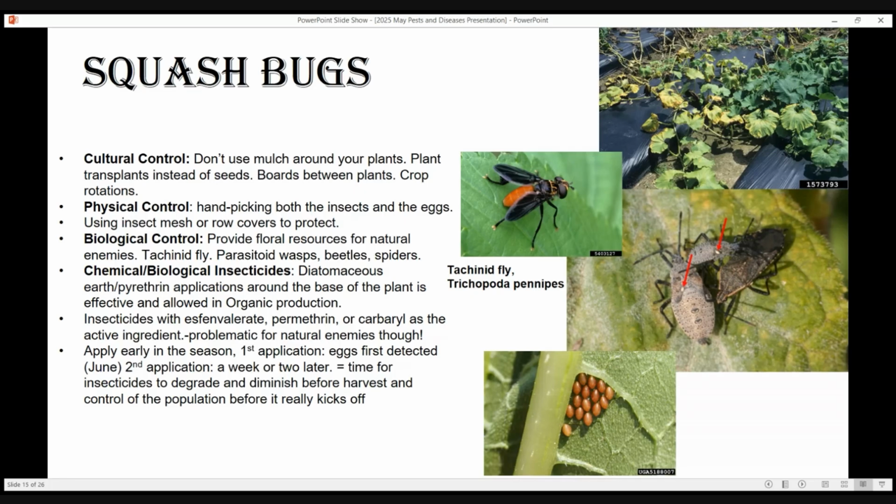So insecticides with S-fenvalerate, permethrin, or carbaryl, if they have those active ingredients, they're going to kill these squash bugs, but then you're also going to kill those natural enemies that you want around. So you want to apply early in the season. So as soon as you see those eggs, administer your first application. So generally that's in June. And since these eggs hatch within a week, plan your second application for a week or 2 later. Therefore, as these eggs are continually hatching, you'll catch them. And then again, as we were saying before, just always time this with harvest versus taking care of these pests. Any questions?